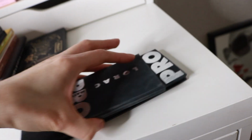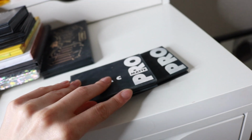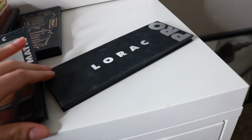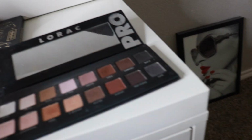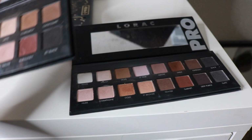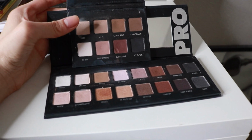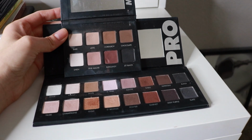So the next 2 palettes that I have are from Lorac, and they're Lorac Pro palettes. This one is the Mini Pro palette. It's honestly probably a waste of money. I don't remember if I purchased that or if I got it from a BoxyCharm, but it's literally just a smaller version of the bigger ones. It's pretty similar, but if you're traveling and you don't want to bring this big palette, you can bring a little palette. The Lorac palette pigment is amazing.